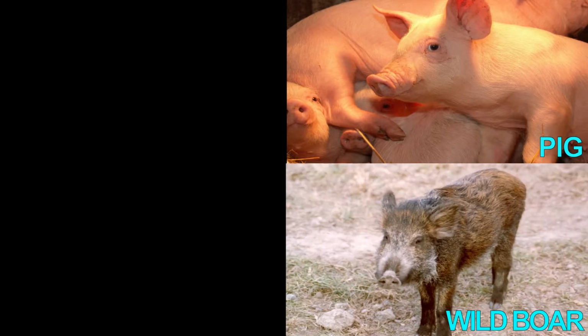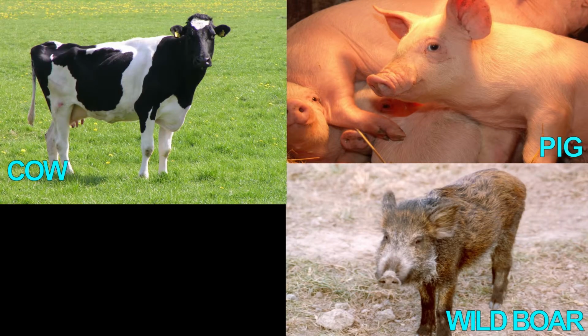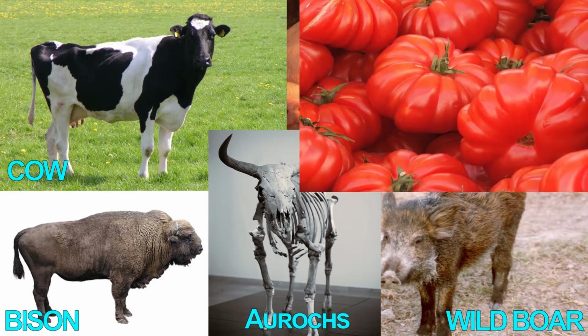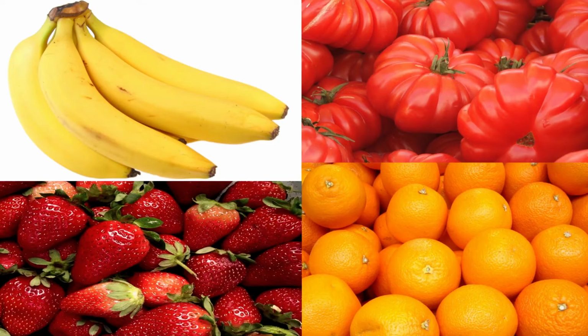Pigs were once wild boars. Cows were once this giant animal called the auroch that kind of looks like a giant bison, and basically every other plant and animal was once domesticated. So this type of modification went on for quite some time until the 1850s when Gregor Mendel came onto the scene. Do you guys remember the Punnett Square that we learned about back in high school? Well, that was thanks to Gregor Mendel.